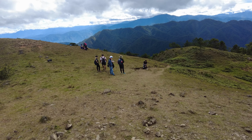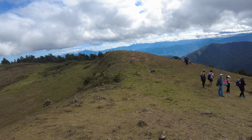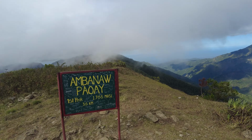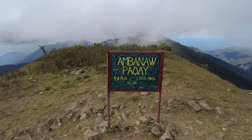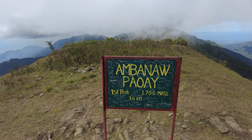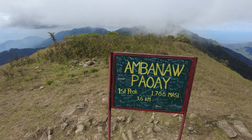Alright guys, we're on the first peak of Mount Ulap. There you can see the clouds. It looks like smoke, but it's clouds. It's quite windy, that's why I'm using my mic.